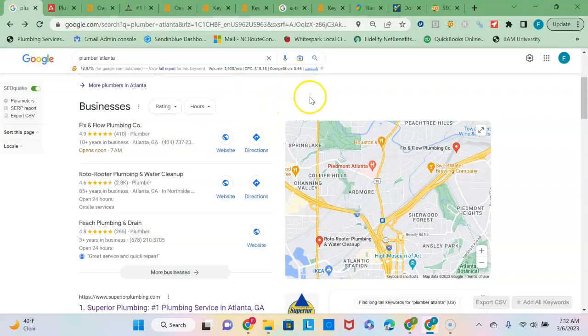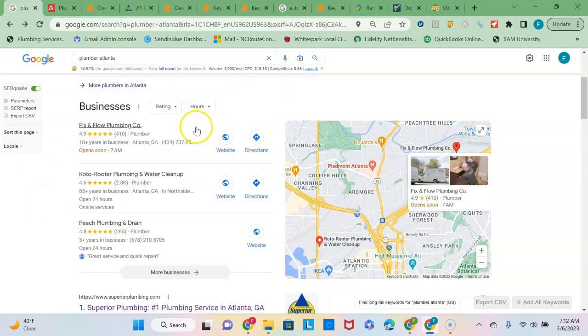But aside from just optimizing your Google business profile, one of the other things that's really important is to make sure that your company is mentioned more times online than your competitors here are. And the way to do that is to register your business in more online directories than these guys. It's the easiest way to do it. It's easy, but it does take time.